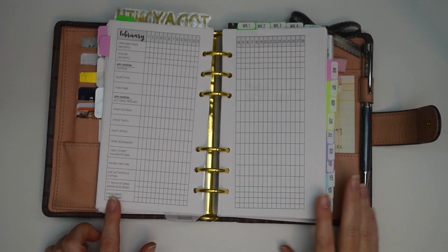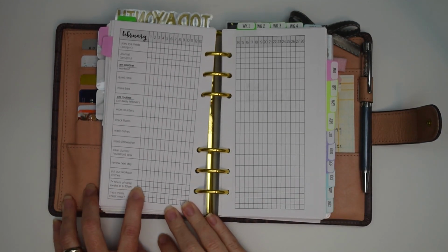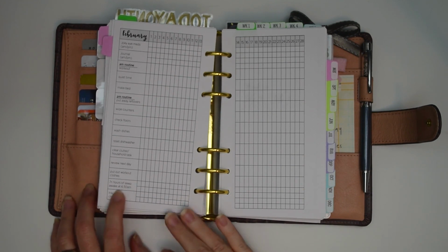The tracker, I've added one thing, or actually two, I guess. I want to track whether I've gotten seven or more hours of sleep and whether or not I got up at 6:30 in the morning. That's kind of my other thing I'm trying to do.